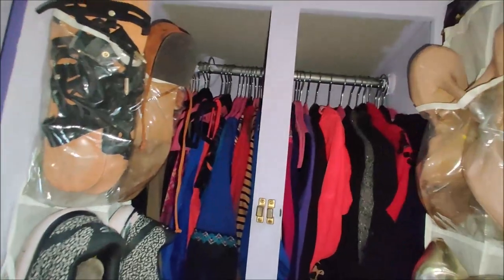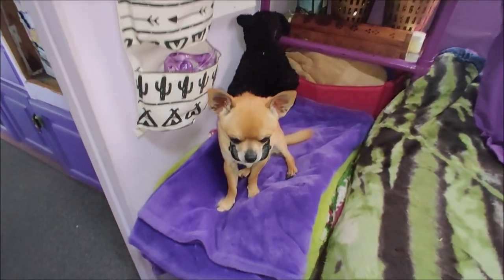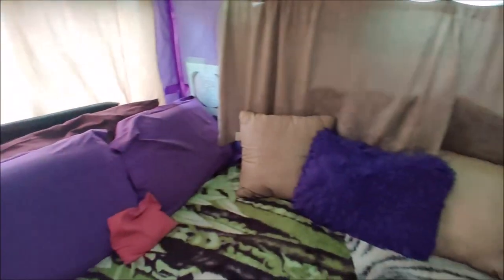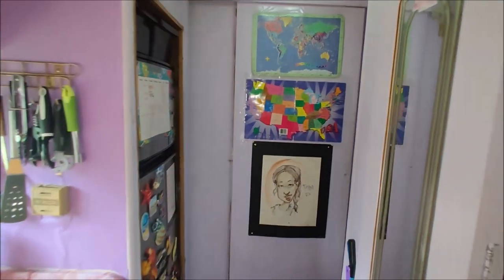This is the other hanging closet, and I actually utilize this space for hanging clothes. It's a mess right now, but I am in the process of reorganizing and also purging again to clean these things up. And this is where Prince sleeps, right next to my bed, which is an RV short queen size bed that I took from my last RV. There's a lot of pillows, and I have a lot of storage underneath as well. There is also a pocket door here for privacy.